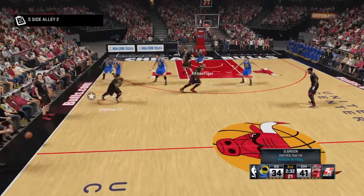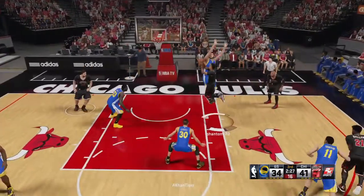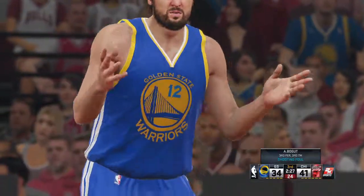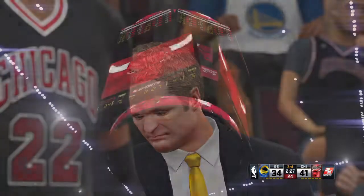And Draymond Green picks up the foul. That's foul number 2 for him. Taj Gibson's checked in for Chicago. Foul call that time on the way up. That'll give him 2 chances at the free throw line here. Golden State foul call.